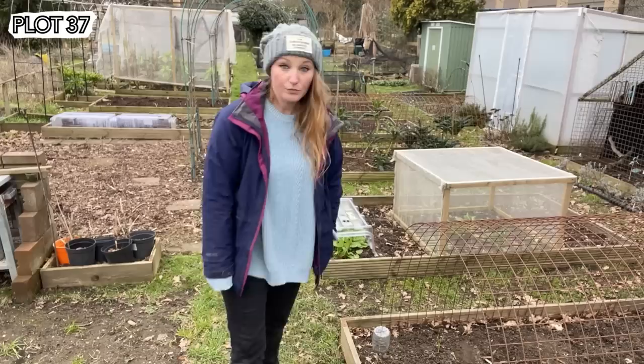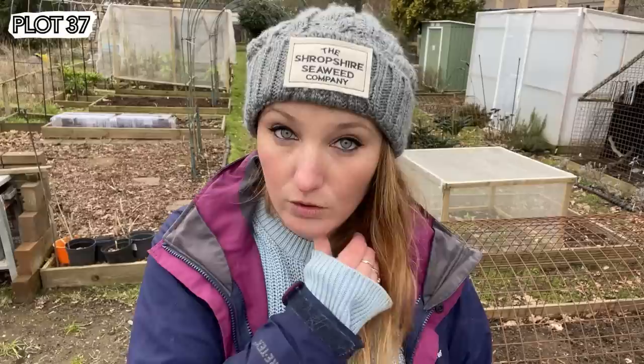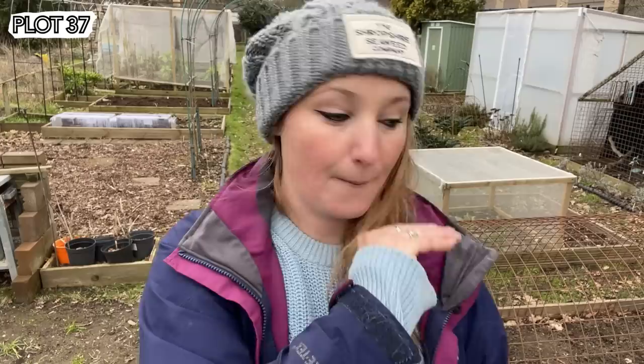So there we go. That is mid-February 2023 plot tour. There's a lot less going on than there was this time last year, but then we've had the weather, haven't we? And to be honest, I'm quite pleased with what we still have got going. Although this time of year we're not normally picking a huge amount anyway, we would have had quite a lot more stuff growing in the polytunnel. And also, I think the time that we're going to feel it is March, April, May, when the stuff that has been growing over winter would normally be producing a lot of stuff to eat.